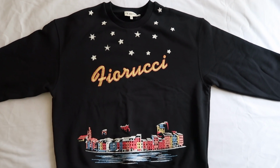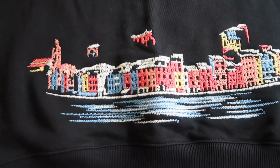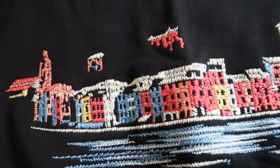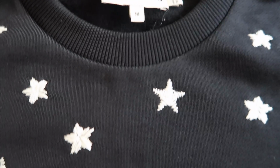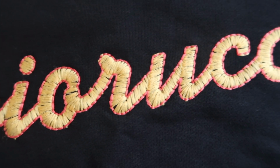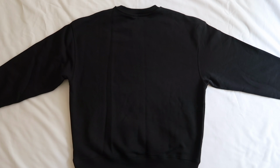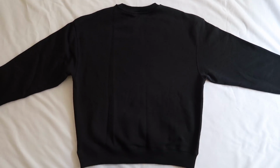This is their Portofino embroidered sweatshirt black. It is 100% cotton. It is a round neck. It says on their website that it is inspired by warm days and long nights of Italian summers. Sexy. And this is the back. Not much fun going on back there, but it's still cute.